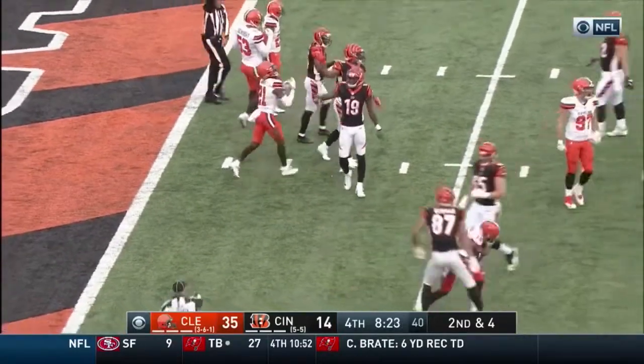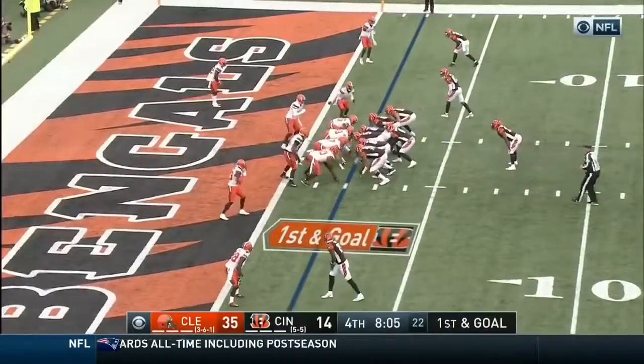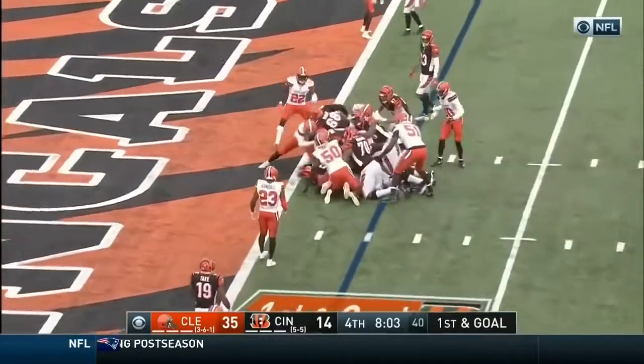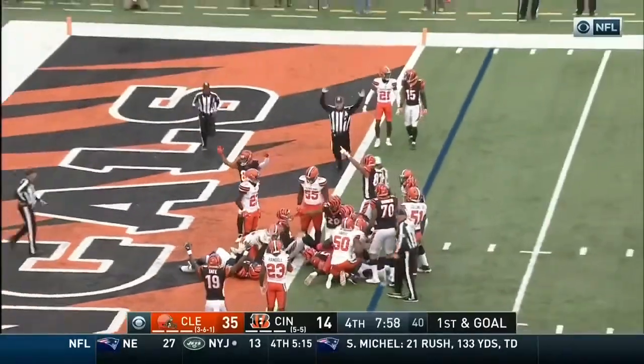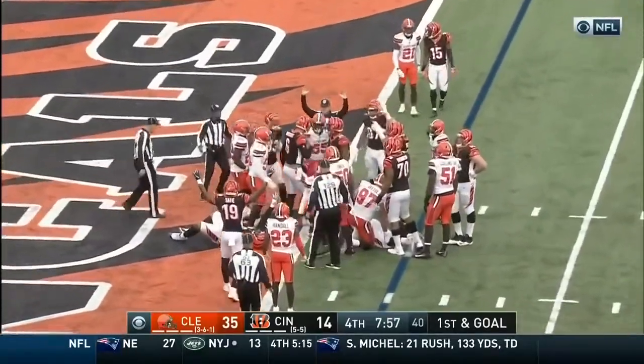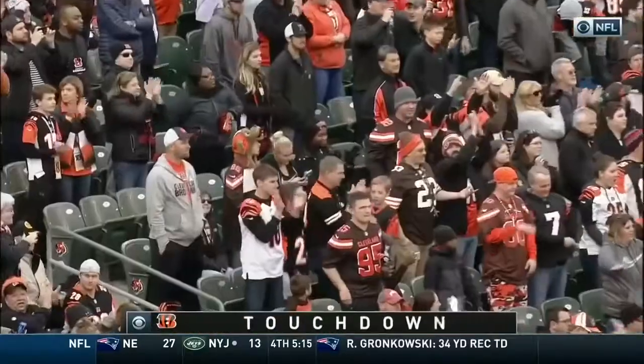Ross caught it. They say he's down. In some really tight windows. 1st and goal at the 2. Driscoll being pushed across. Did he hit the ground? Was he rolling on bodies? That is a touchdown. 2-yard touchdown run. He never hit the ground.